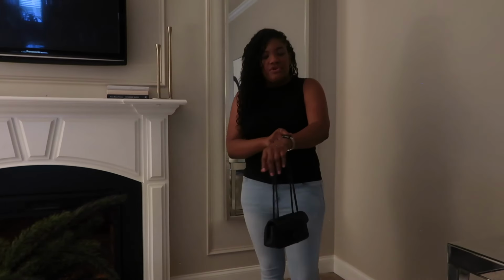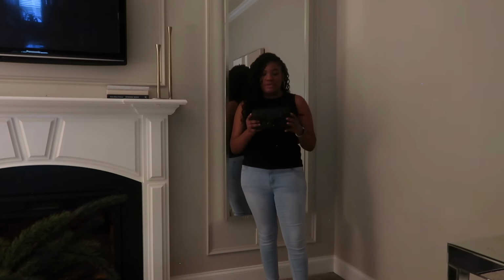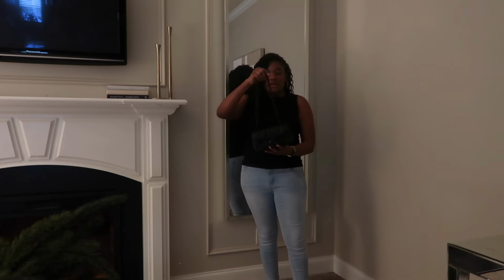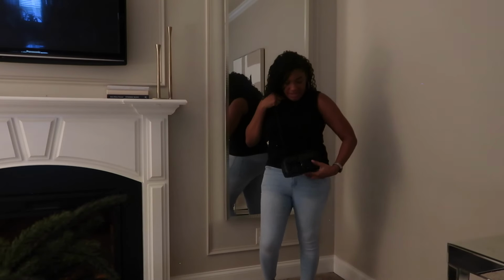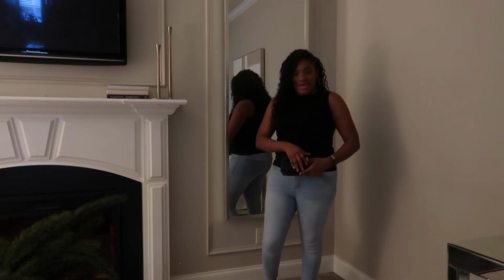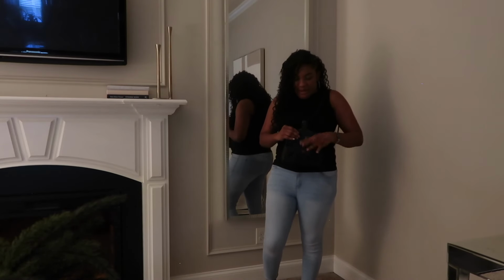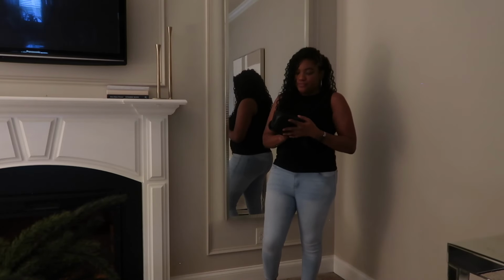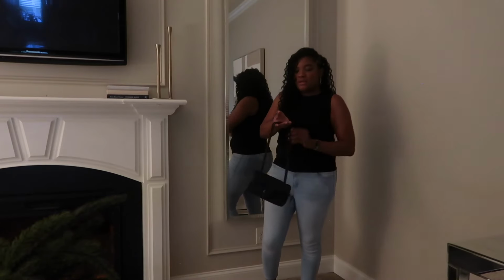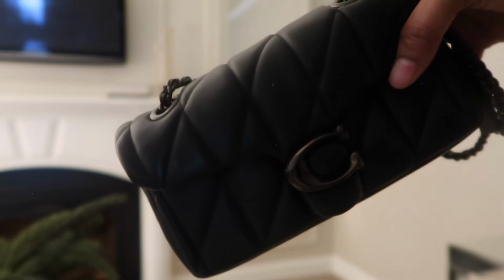And I don't think I ever shared with you guys my Coach Tabby bag, which I purchased probably 2-3 months ago. Absolutely love this crossbody. You can wear it like this, or you can extend it and make it into an actual crossbody bag, which is what I'm about to do. It has a lot of space in it. I usually can carry both of my phones, my AirPods, a lip gloss, all the things in this bag. I love it. Let me do it up close. I absolutely love this bag.